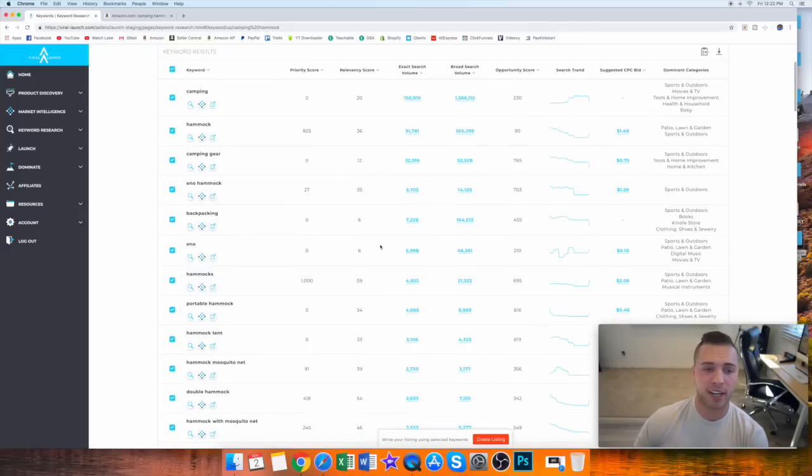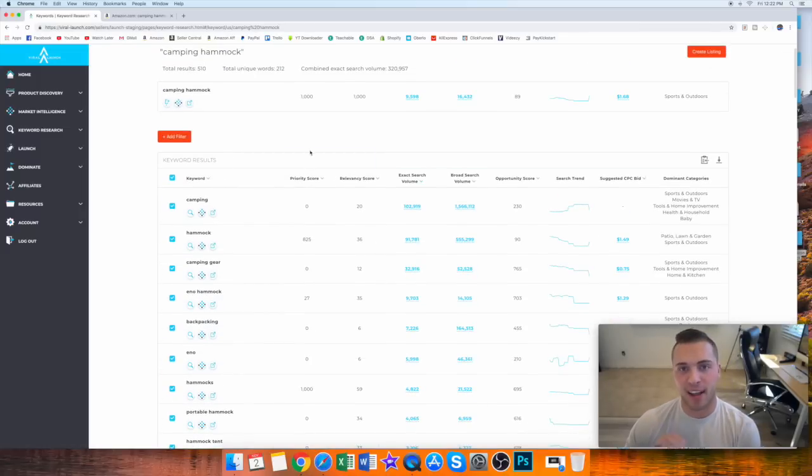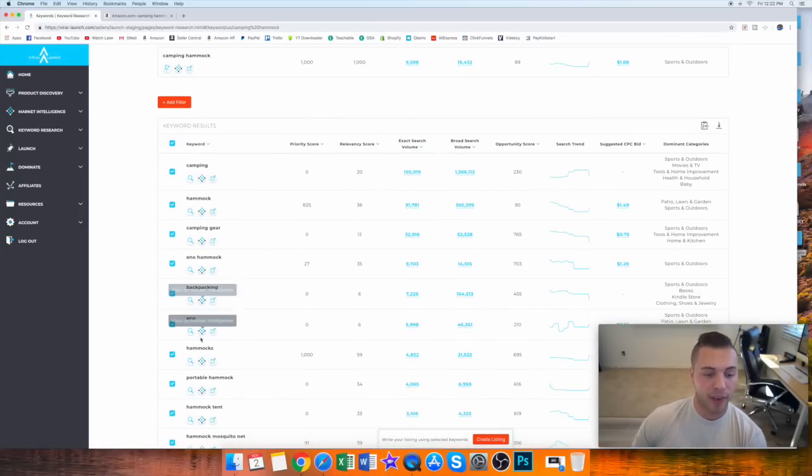Now, what you're going to notice here is there's a lot of keywords that aren't relevant. So "camping," yes, that's relevant to our niche in that product, but people aren't searching "camping" and that's what they're looking for. They're not looking for that hammock. They're looking for different things. Same thing with "hammock." So we can remove a lot of these normal keywords because you can see the relevancy. Viral Launch will show you how relevant a keyword is.